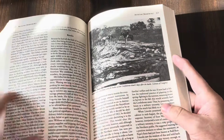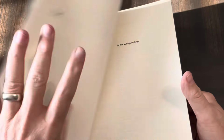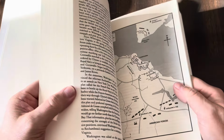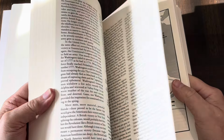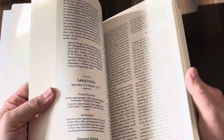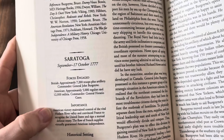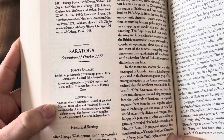I would think Saratoga should be in here. Let's see, Saratoga, in here. Yes, 254. So we got that. Just a couple of random entries here. You can pick this book up and read till your heart's content, but I'm just looking at a few here.